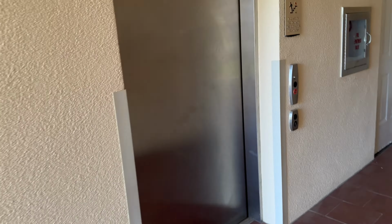Stop at 3? No, it's not. I'm surprised how not busy these elevators are. Well, let's go to B, which is basement, I'm not sure. No foreign language, so I don't know. There's a phone down here. Another phone right there.